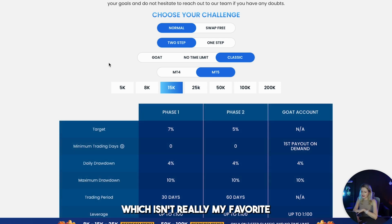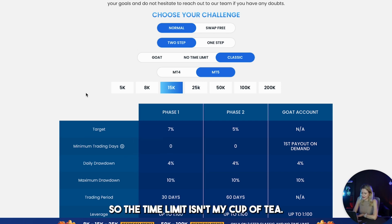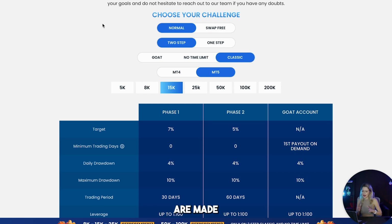And the classic challenge, which isn't really my favorite because I tend to pass challenges slower, so the time limit isn't my cup of tea. But overall, when I look at this range of possibilities, I realize that those challenge types are made in a way that everyone can find something that suits them.